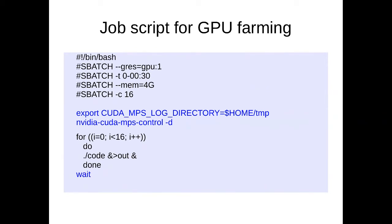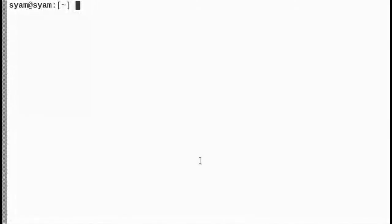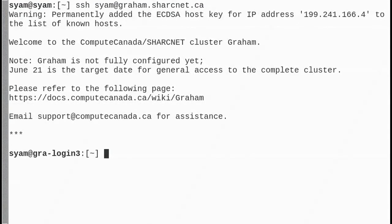So now I'm switching to live demonstration. So I'm going to use my shell. I'll try to use Graham GPU. Let's see how busy it became, because now it was officially announced as available. Let's see if it's going to work well. So I'm going to SSH to my login name, sim@graham.sharcnet.ca, or as an alias you can use graham.computecanada.ca. Both work. It's slightly shorter to do it this way. So I logged in. Now I'm inside the Graham login node.